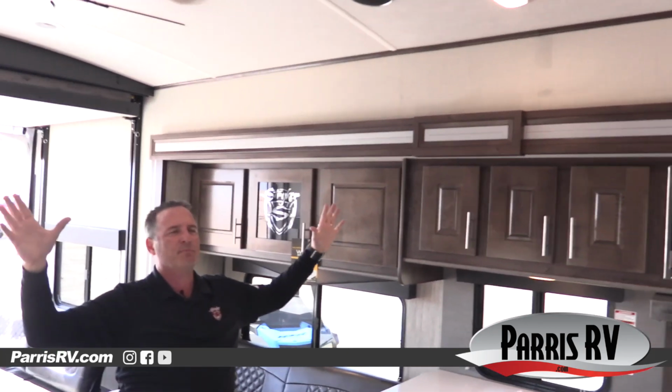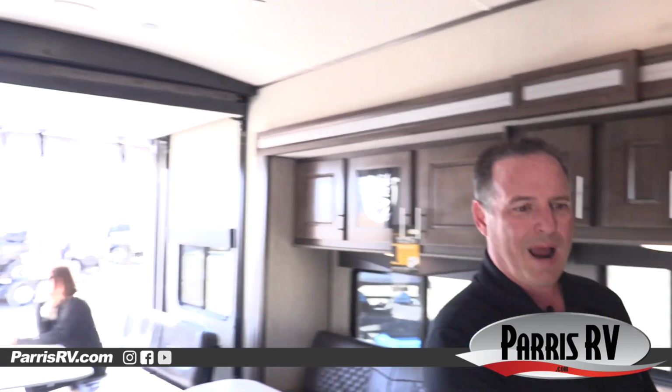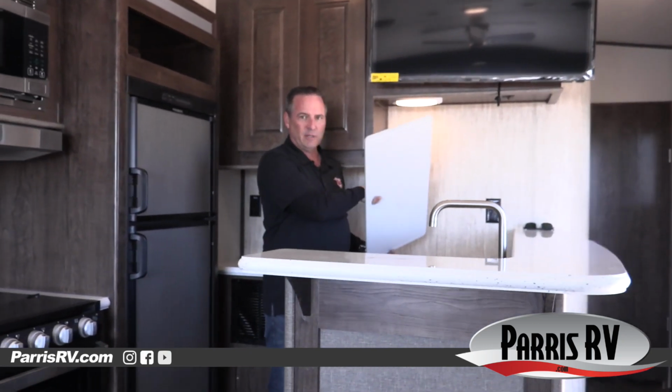The reason I like that is because it makes it feel bigger and more open. I love this wraparound kitchen that they've done. Not only is it solid surface countertops, but you've got an undermount stainless steel farm sink, which is super, super nice, and it's huge. And you just have tons of counter space. You know, most toy haulers don't have any counter space. This one's got a lot.